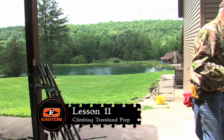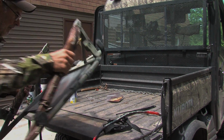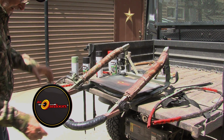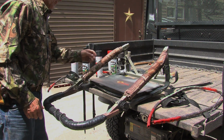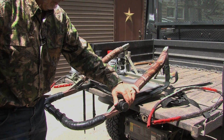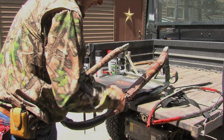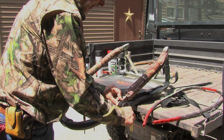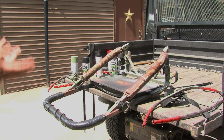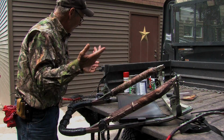Another little trick while we're letting this paint dry. This is my top section of my tree stand. Now I have one of those here. You can see that I've got a holder here. I've got a pull-up rope that I just continue as I'm going up. I hook my bow to the one. I've got a heavier rope that I carry in my pack. So as I'm going up a tree, I've got my bow on one side, I've got my pack on the other side.